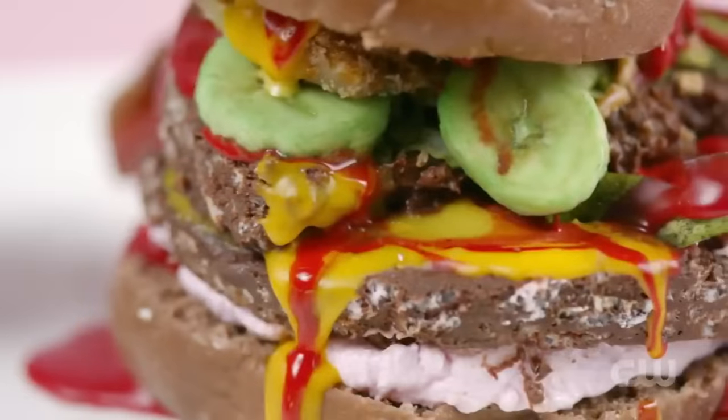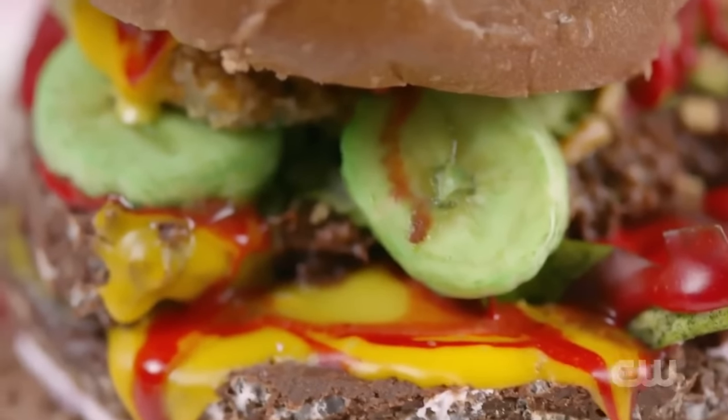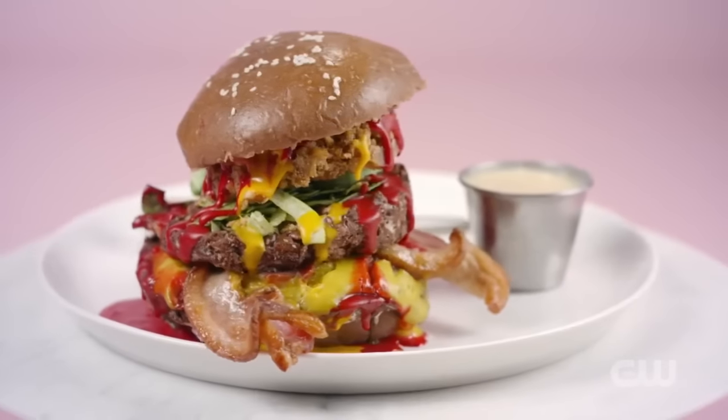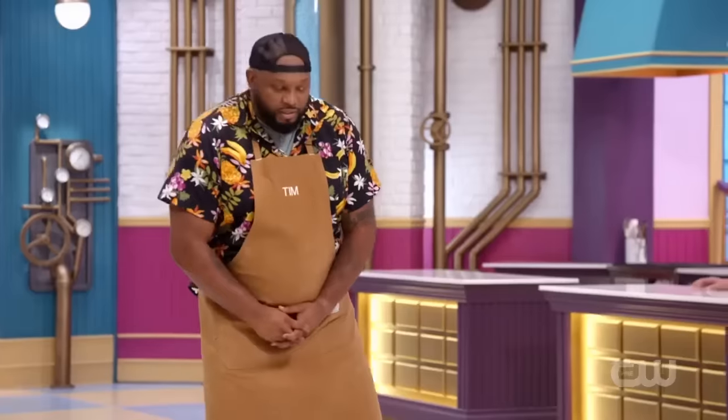I didn't care too much for the bananas, I'll be honest. Gherkins are usually a bit of an olivey green, and that was a bit of a luminous green. But you know flavors. Bacon, peanut butter, salt. Like, this burger had everything. Wow. Well done. Thank you. Thank you, judges. They could have lived without the pickles, but overall, my burger was amazing.